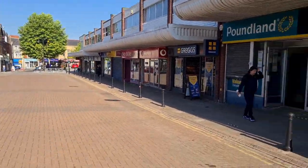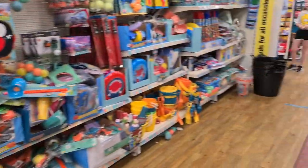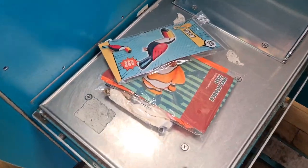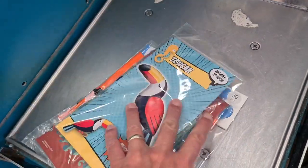Right, drop the car off. I'm gonna head into town now, get a few bits and pieces. Well, it's quiet this morning. Right, I'm looking for balloons. That's what we need. So we got a toucan, we got a fish and some balloons.